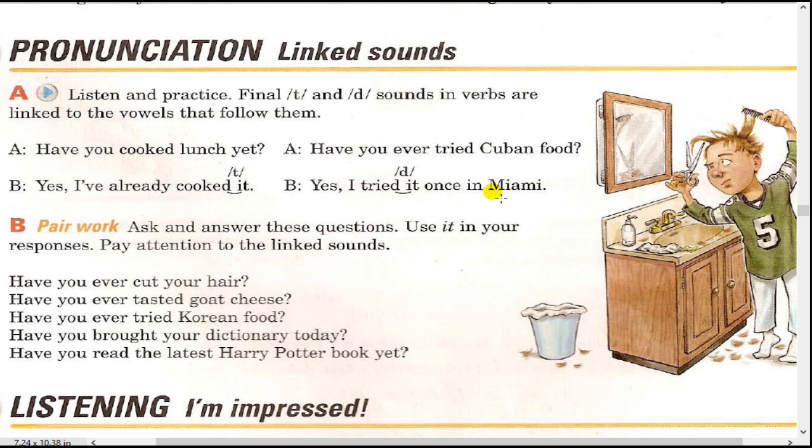Listen again. Page 67. Exercise 6. Final T and D sounds in verbs are linked to the vowels that follow them. Have you cooked lunch yet? Yes, I've already cooked it. Have you ever tried Cuban food? Yes, I tried it once in Miami.